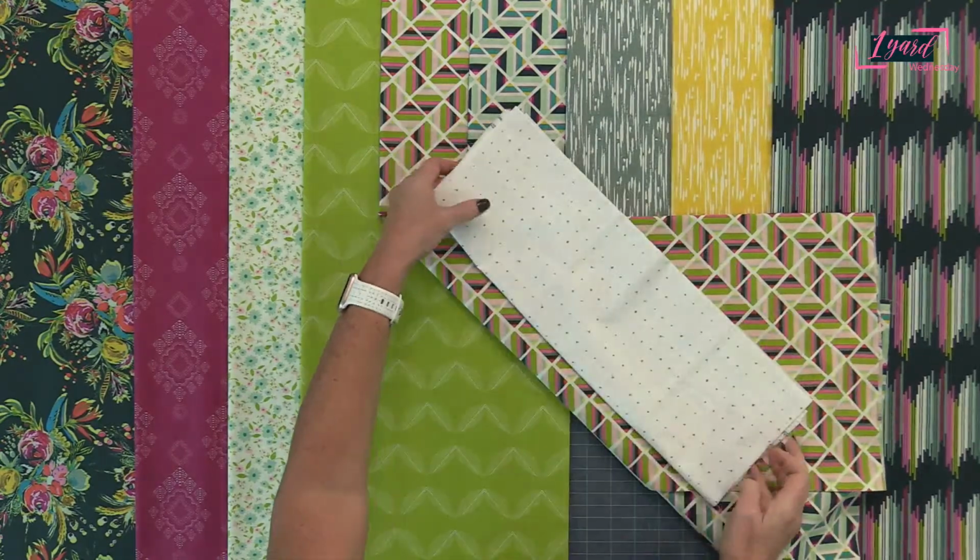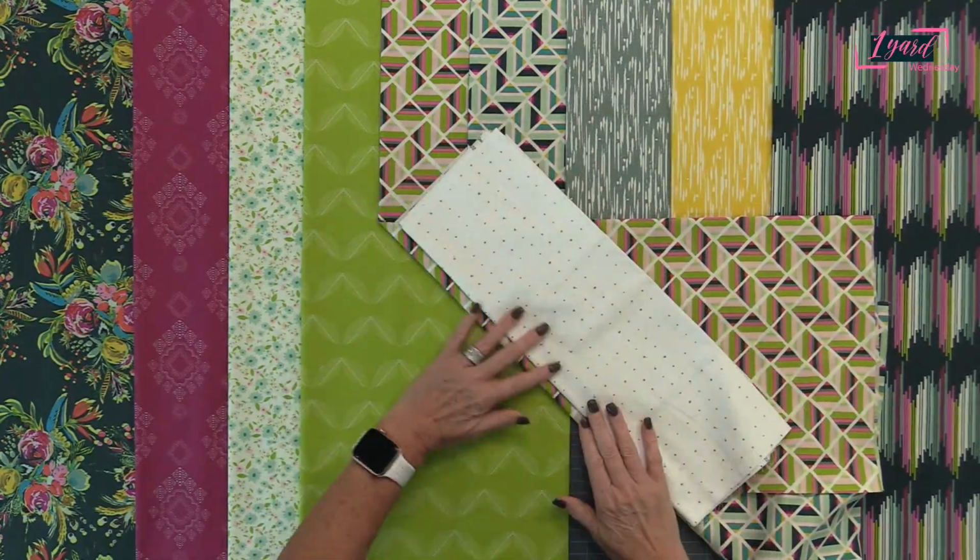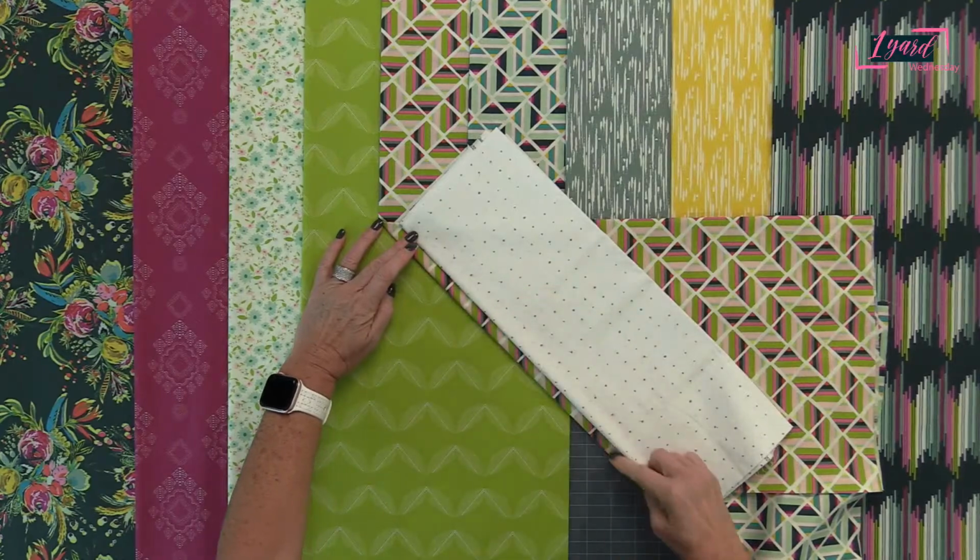It probably wouldn't work great. I'm just going to place a little fabric on top to showcase how this would look as a binding.